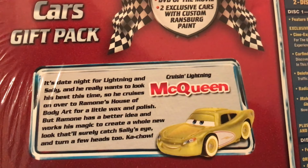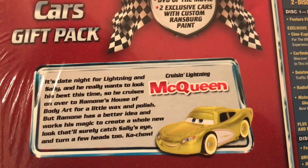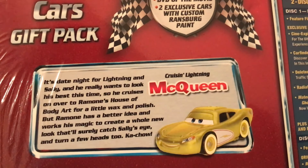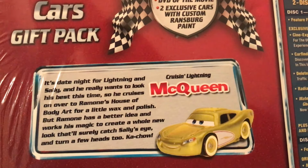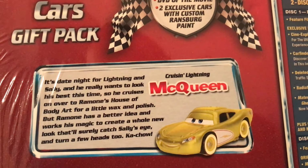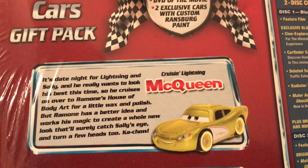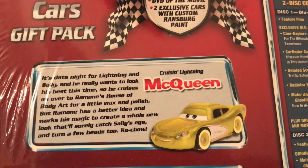So he cruises on over to Ramon's House of Body Art for a little wax and polish. But Ramon has a better idea and works his magic to create a whole new look that'll surely catch Sally's eye and turn a few heads too. Ka-chow. Cars don't have heads to turn. But okay, this is so funny to me. We may very well have just stumbled upon the most obscure piece of Cars lore ever.